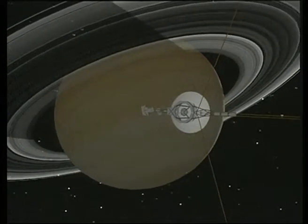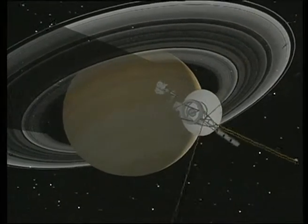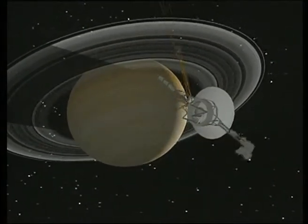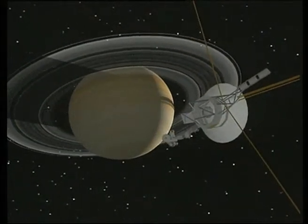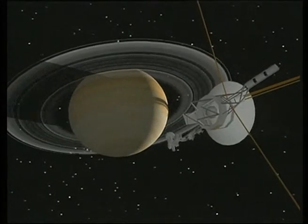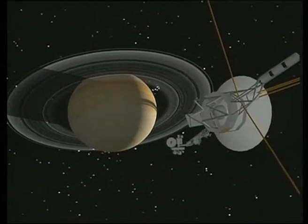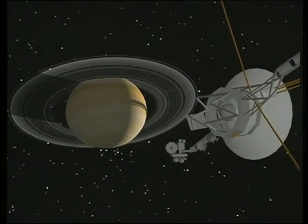After Saturn, Voyager 2 flew almost 2 billion miles on a 4.5-year journey to Uranus, which it encountered in January 1986. 3 years and 1.5 billion miles more take the spacecraft to Neptune in August 1989, completing Voyager's tour of the giant outer planets.